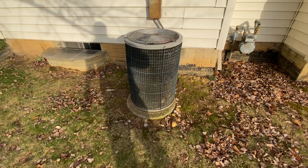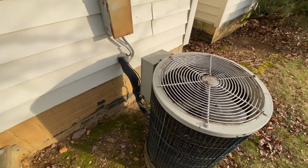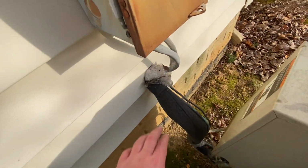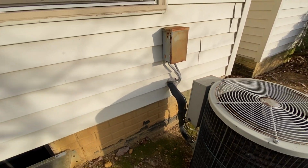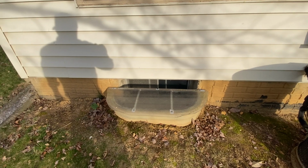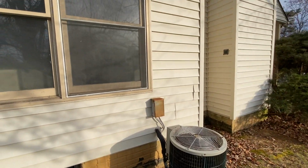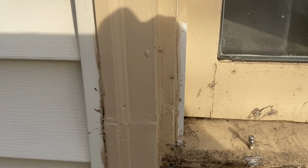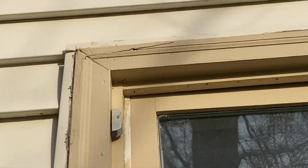And there's the AC compressor that looks original to the house. That is definitely something that's going to need some TLC soon. I don't know what's stuffed in there, a little plastic, I guess. Those are the windows going down to the basement. Like I said, everything could use just a fresh coat of paint on all the exterior trim.